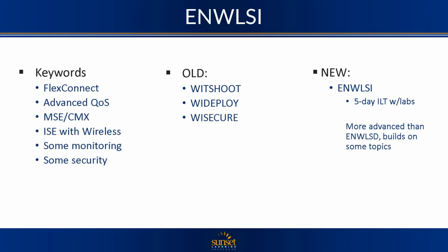Speaking of which, the ENWLSI, this is for students who are looking at deploy or secure. All right, there's a little bit of design in this, but it's definitely more about securing and deploying the wireless network. So if you hear about Flex Connect, about remote locations, quality of service, implementing the mobility services engine or the mobile experience, wireless with ISE, that all comes in here. We don't really deal with the Identity Services Engine a lot in the ENWLSD course. So if they say they're integrating their wireless with ISE, you're deploying ISE, and you say, how do I take advantage of that from my wireless side?